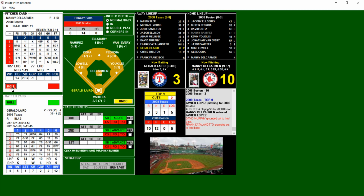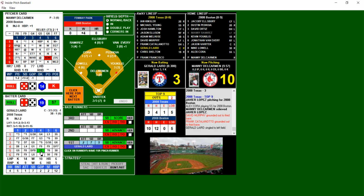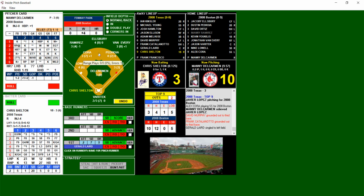Jared Laird is up, and here is the pitch. He's 0 for 3 today, and that's going to be a 5-5. Column 5, row 5, strike on a 1-9. The 14 is too high. 4-5, column 4, row 5, and that's going to be a single to Ramirez. And with that, Jared Laird gets on with a base hit. So runner on first, and they're still down to the last out.